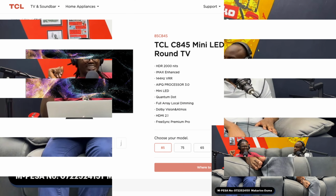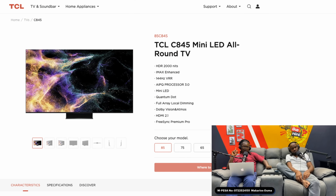So now let's go to the big one, the TCL C845. I won't lie to you, when I was thinking of buying a TV last year, I really wanted this TV. Mini LED. TCL C845.